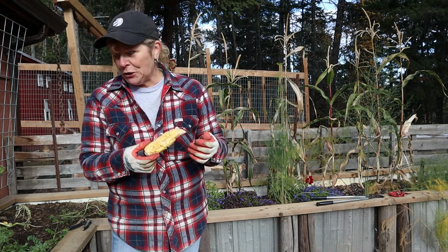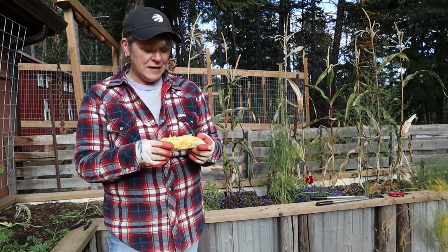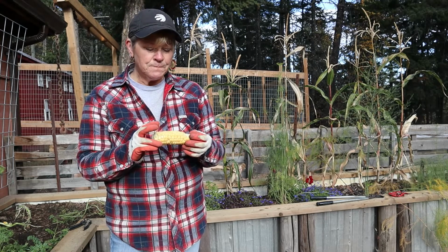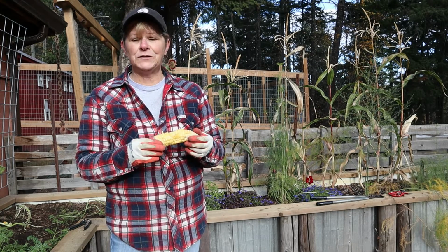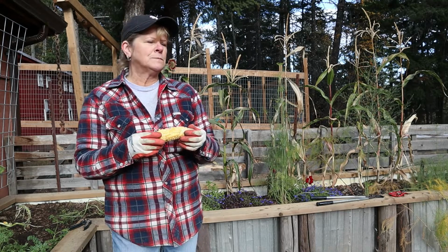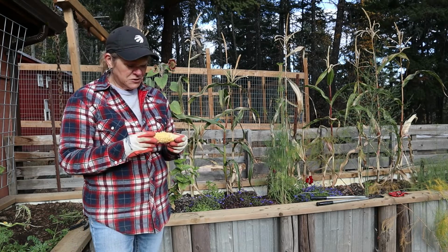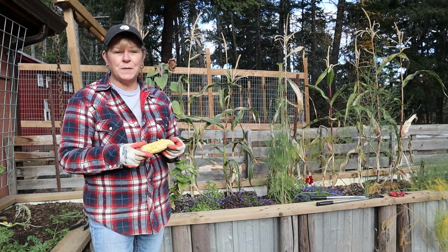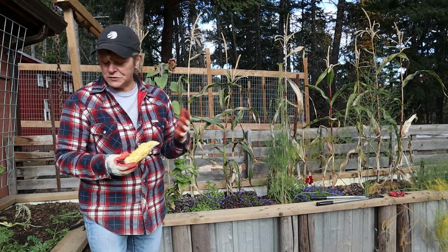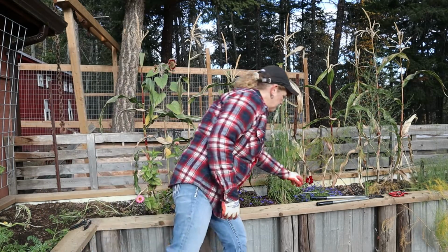It's actually pretty good. So, for not growing corn for over 10 years, and these seeds are actually over 10 years old, I think they're like 11 years old or something like that, I'll have to check. But it actually has done pretty good for the seeds being that old. So, all right, I'm going to grab my long-handled pruners.